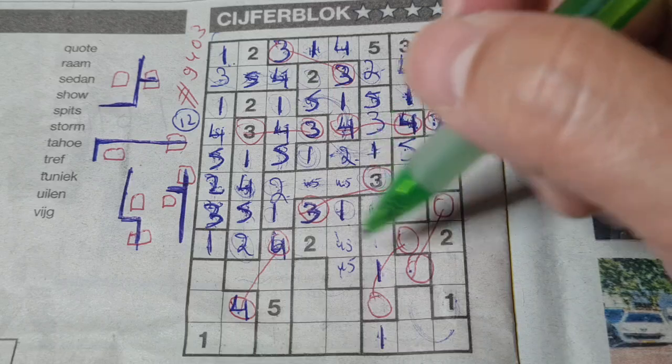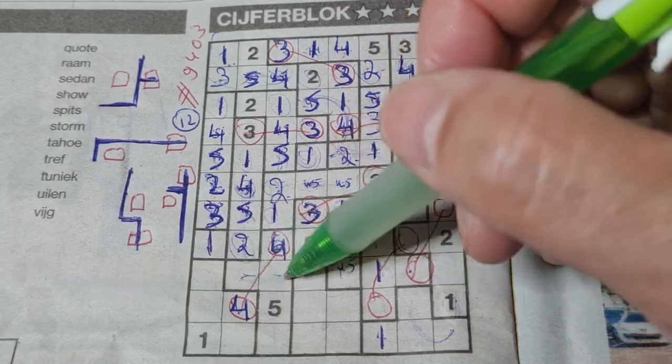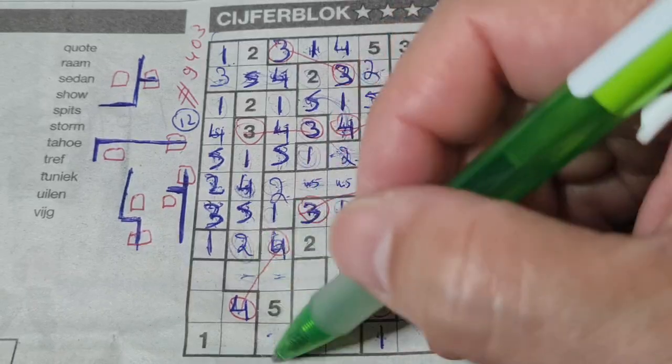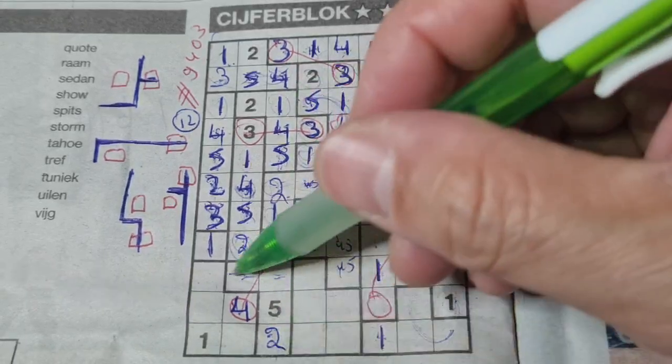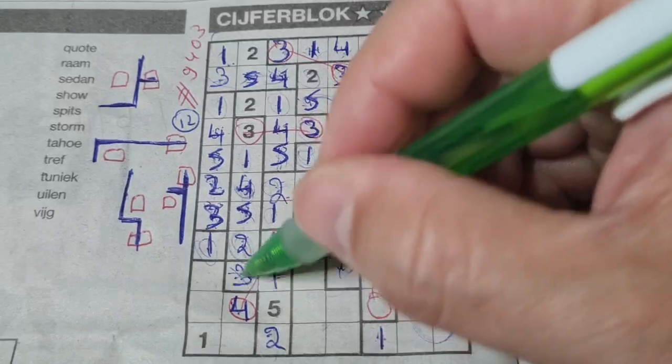Then, let me see. These 2 boxes can be 2. So 1 box left for the 2 in this area. Supposed to be there. 2 numbers left for numbers 1 and 3. We have 1 there, no 1 there. 1 should be here. 3 goes there.